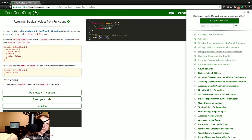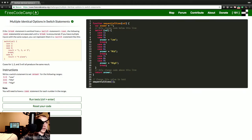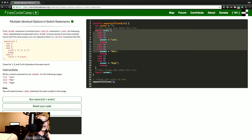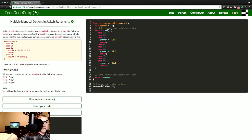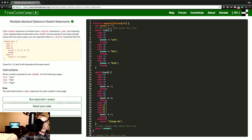What about multiple identical operations? See, here's answer. So they've got just their switch statement. You know what? Where we were opening, we were missing the opening curly thing? Perhaps not. No, we weren't missing the opening curly thing. We still have it copied. Let's take a look at it. Let's all revel in my foolishness together.